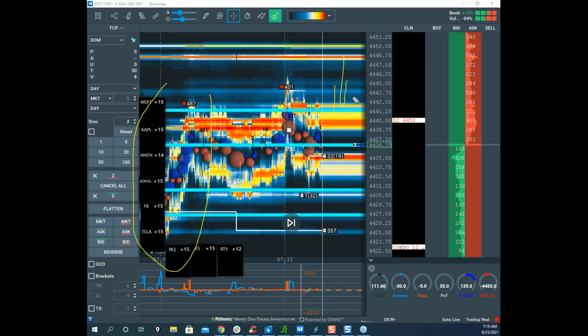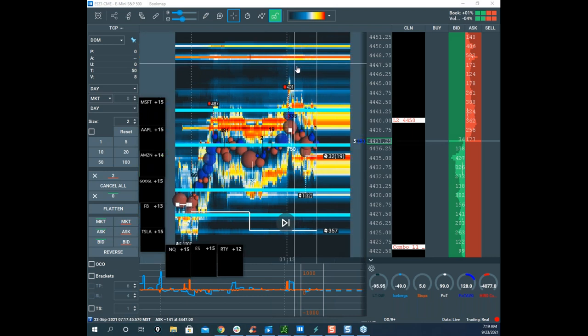If this starts to move back up here, a half ATR, so say 3 points above this, and these are all firing off, I will hop in immediately. So we'll get to that if that happens.